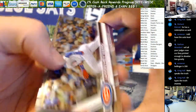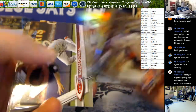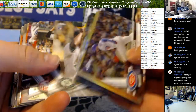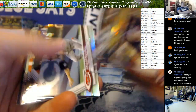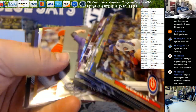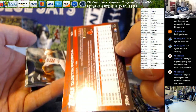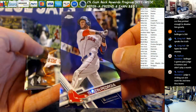Okay, first stack, here we go, we got Hayward. 87 Arrieta. Turner Future Stars. Hayward Refractor mixed in there. Cole Prism. Tanaka, there's now Pharaoh. Mancini Mojo in there. Dozier Mojo. Naquin Future Stars. So we might have something coming up here. Seager 87. Pedroia is the purple. 151 out of 299. Pedroia.